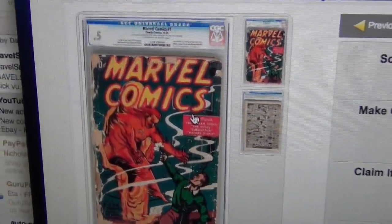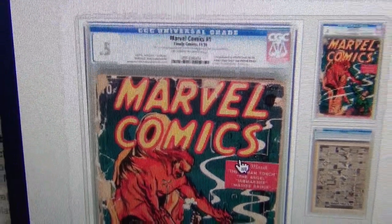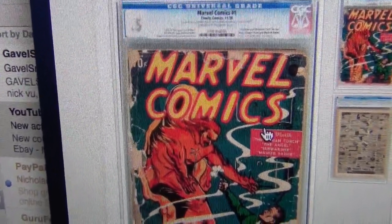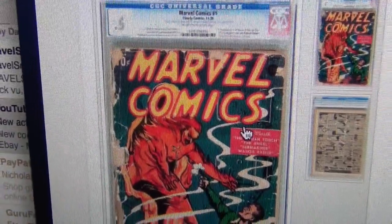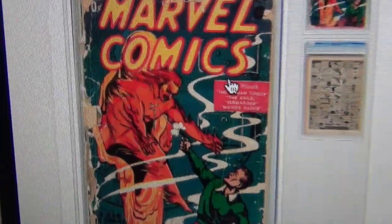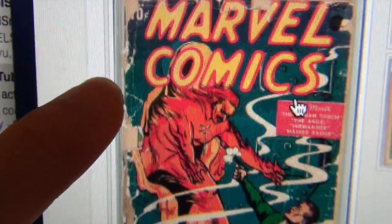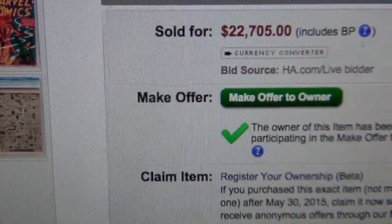Here is another 0.5, Marvel Comics. This used to be the most valuable of all comic books, even above Action 1 and Detective 27 back in the 80s. Throughout the 60s, 70s, through the 80s, I think this was deemed the most valuable comic book. And as you can see, it's a 0.5, and it has a back cover. It's just that the front cover is completely split and in pretty bad shape. 22,705.